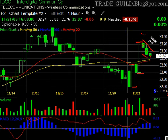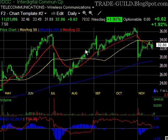We've got some resistance up here around 32.76 it looks like, and over here, actually that's not 32.76, let's see what that resistance was today, 33.49. So $34 is where the 50-day moving average is. I think a break through that, I wouldn't hold this short. A rally up to that, I'd probably short it.